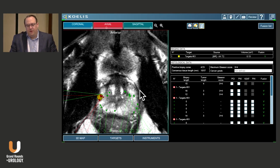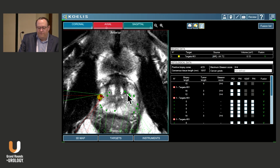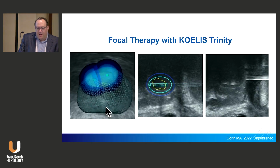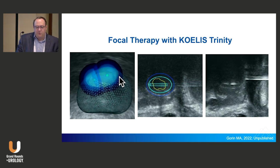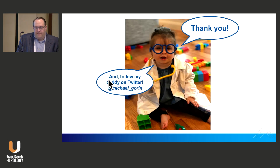And at the end of the case, it gets exported so that you could do 3D review of it. Here I've taken those cores off of the reference ultrasound and fused them back onto the MRI. And then later downstream, I could then use those exact same images for performing focal therapy. So, this is a case of a patient where the lesion was positive up here. I knew the boundaries because I knew the precise location of my other biopsy cores. And so then I was able to do focal therapy, this time in the OR, not in the office, to ablate that area.